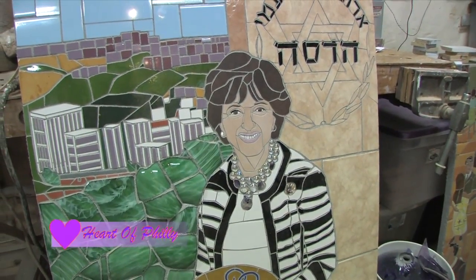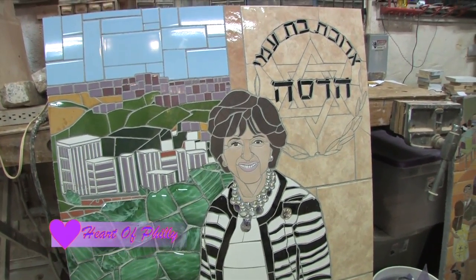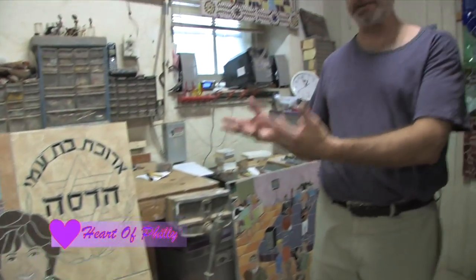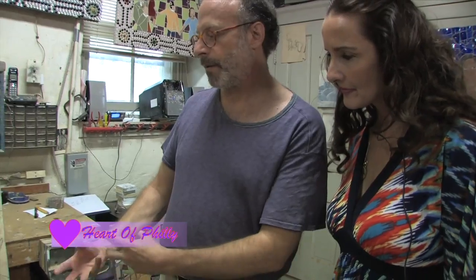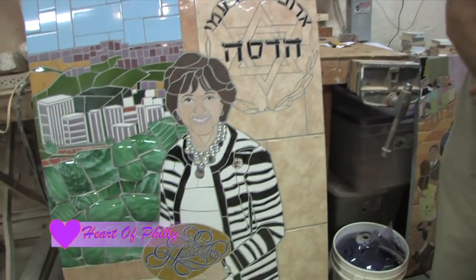I did this in the style of a 17th century portrait where you have the figure and then the landscape behind the figure is narrative to the figure. It speaks to the subject's life. So it's the hillside in Jerusalem there in the background. That's very pretty. The stripes on her sweater give me a great opportunity with the grout lines to express the solidness of her arm or her torso and all that coming together through these series of lines.